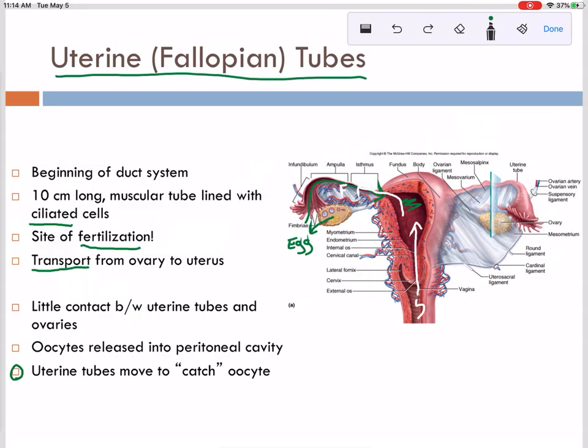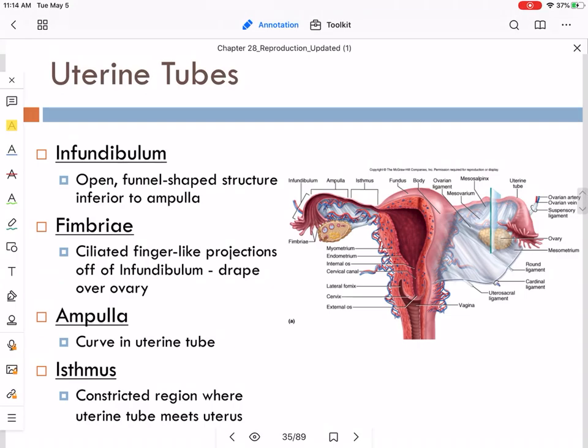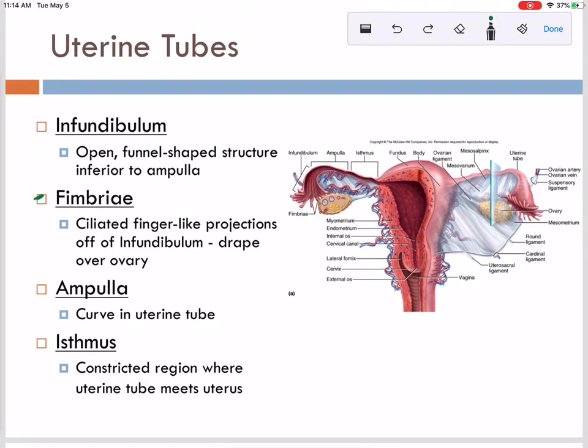Okay, last thing to point out here, let me go back to the green. Last thing to point out here is that the uterine tubes more or less have to catch the oocyte. So there are these things dangling down called fimbriae. And that's going to be on the next slide here. So I'd like you to know what the fimbriae are. Fimbriae. Those are these little extensions that dangle down.